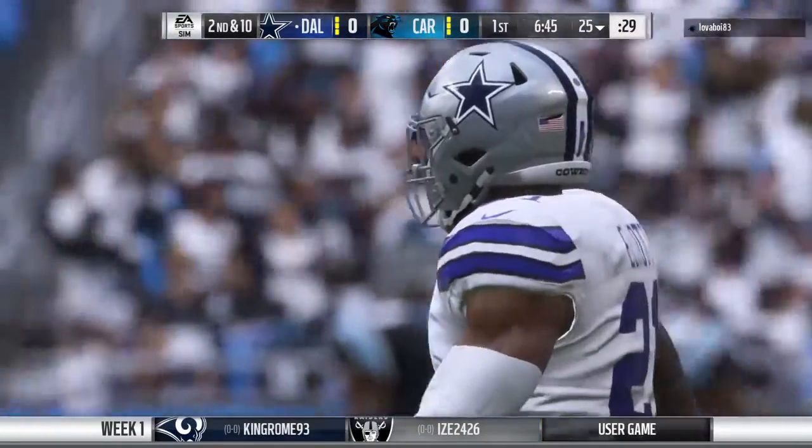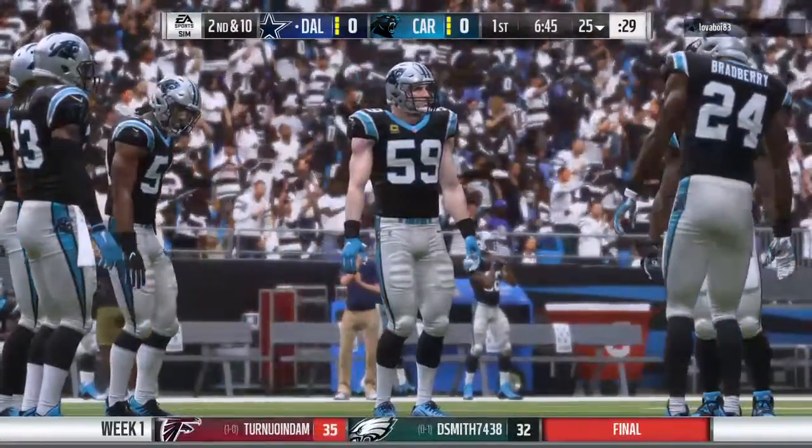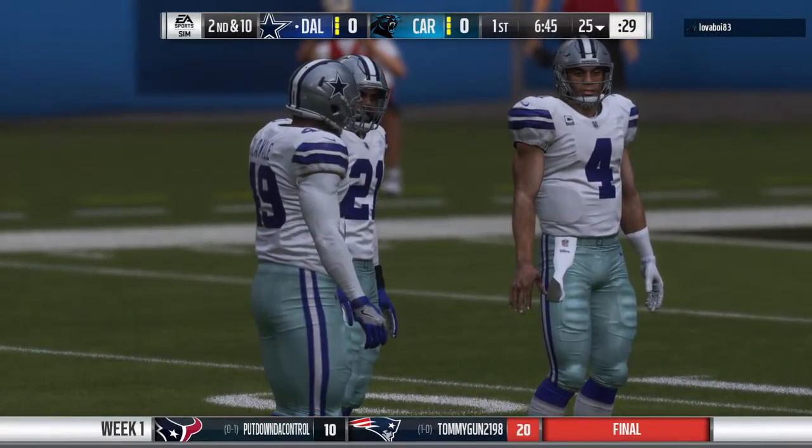And really, a lot of the time, they have to throttle back a little bit in the run game because those defensive ends are like in a sprinter stance. They're just headed straight for the quarterback. That was good recognition on that play to hold them to no gain.